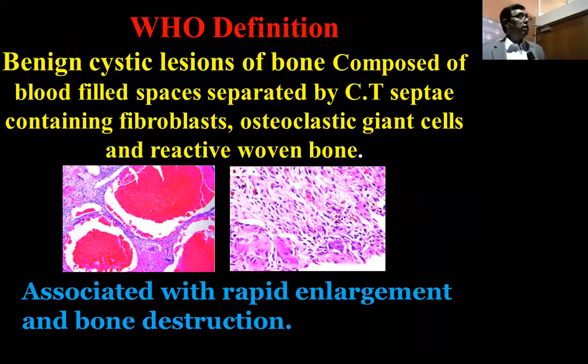So just a quick information about the ABC, aneurysmal bone cyst. The WHO definition: this is a benign cystic lesion of bone composed, as we have seen, of blood-filled spaces separated by septae. Septae are made of fibroblasts, osteoclastic giant cells, and reactive woven bone, and they rapidly enlarge and cause bone destruction.